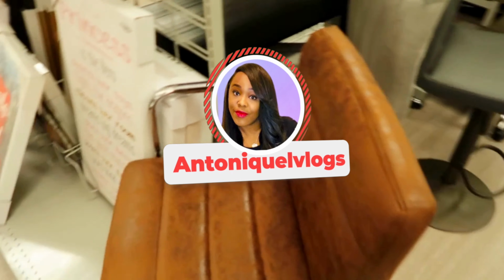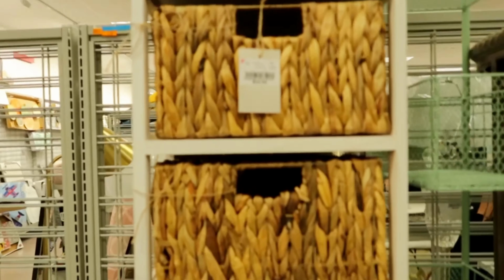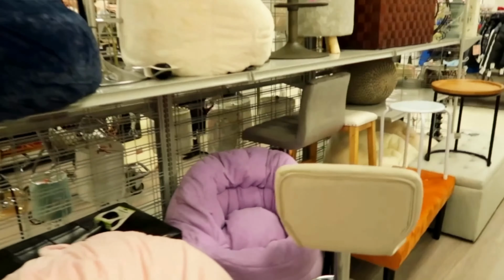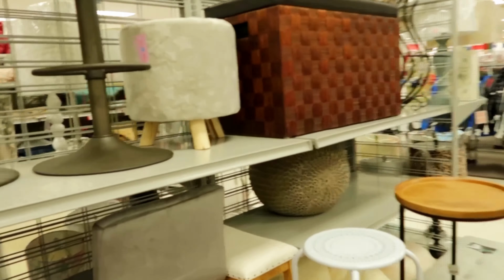These chairs look nice for like a beauty room or something, for a vanity. Oh, this is cute. Comes with the baskets. That's cute. They got little ottomans and stuff, y'all. I'm trying to tell y'all, come check Burlington out, boo. Should have come on a day when the baby kids ain't out, y'all. Y'all hear them. Oh, this is cute. Bath, soak, and unwind.